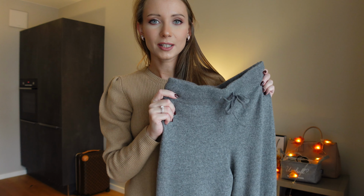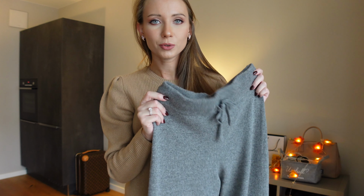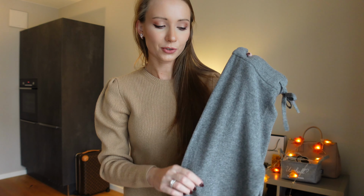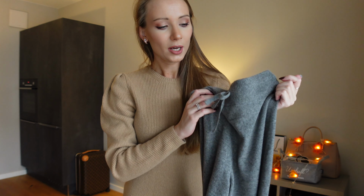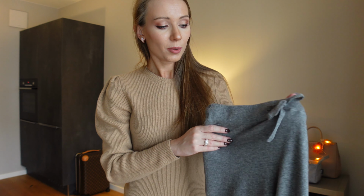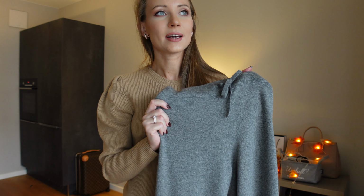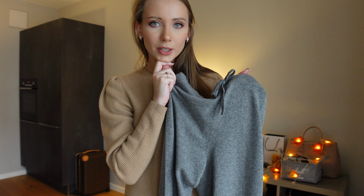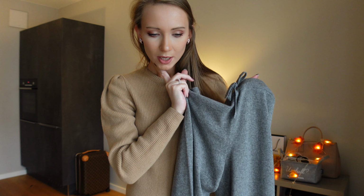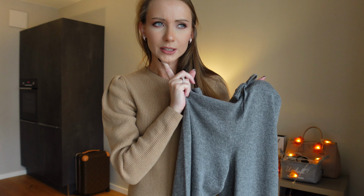I think I expected them to be a little bit softer, like my cashmere products from Uniqlo. I feel that those are softer than these pants from H&M, but still that is a good price for a 100% cashmere product. The price of these pants was 400 zloty in Poland. If you count it in dollars or in euro, it will be less than $100. I think it will be about 85, maybe, about something like that.